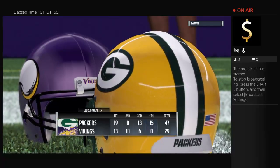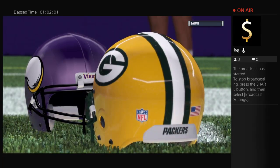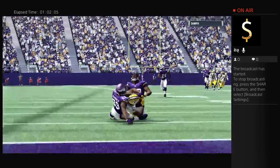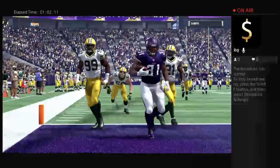So for the Packers, they did what they needed to do. They split their first 2 road games of the year. And they'll head back home next week to take on the Chicago Bears. Meanwhile, for the Vikings, they'll drop to 0-2. And they'll be at home for one next week against the Oakland Raiders.